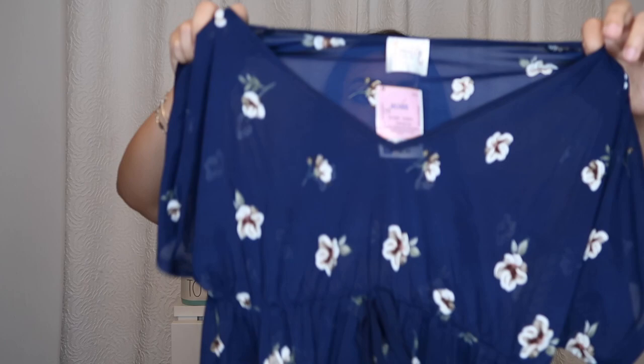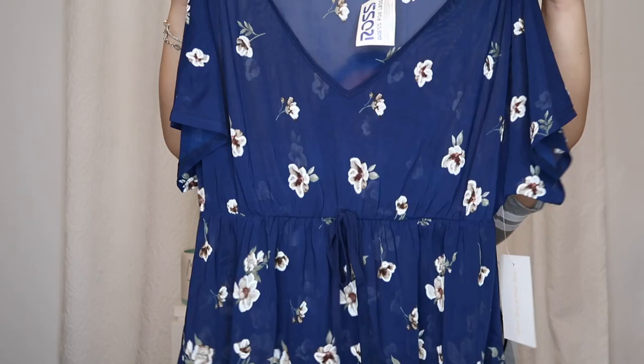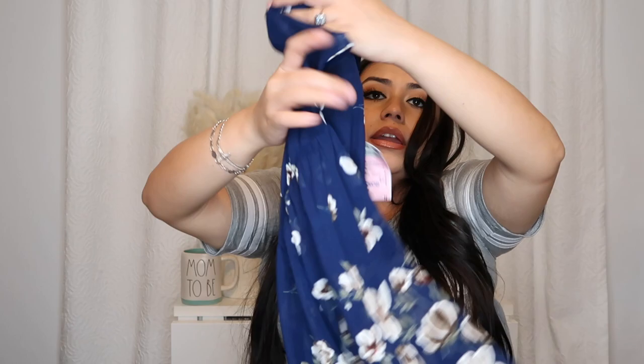This one was $15. Here I have a shirt, and it's a maternity shirt. This one, as you can see, is super sheer, like really, really sheer. So I would definitely have to wear it with one of those tank tops that I showed you guys. Here is what it looks like. It is really nice. I like the style of it, even though it's super sheer. But again, I have the tank tops, so it doesn't matter.